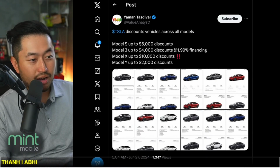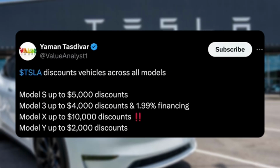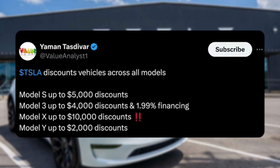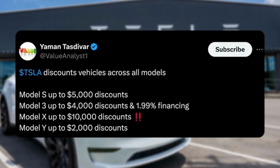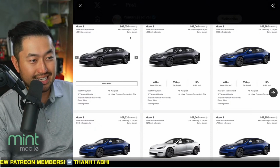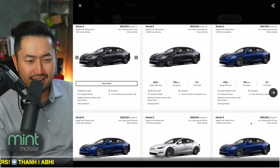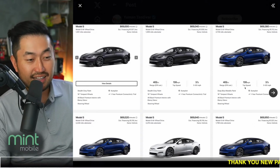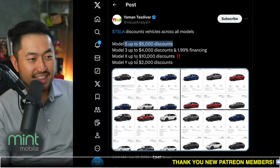But first one, Model S at up to $5,000 off. We've got a nice handy dandy screenshot right here where we can see $72,990 all the way down to $69,000. And you can see a lot of them actually are under this $70,000 threshold. So a nice, lovely price of $69,000.